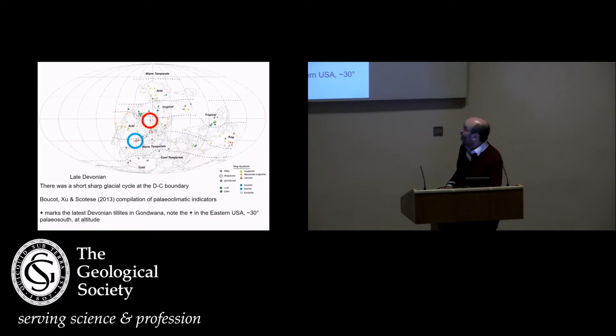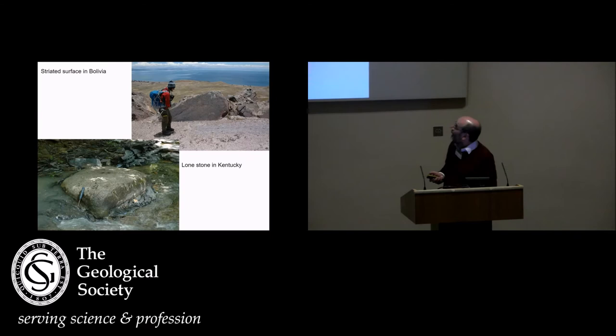This is a reminder about the glaciations. There's East Greenland. There's a record. This is the Bucko compilation. And you've got the high-latitude tillites, diamictites up here. But there's one record which just sneaks in, into Maryland in the States. And so we have this very short, severe glaciation, and hopefully I'll show you an equally short, severe warming which parallels it. And that's just to remind you, that's John Isbell at Lake Titicaca looking at striated surfaces within sediments. That's a lone dropstone in Kentucky.